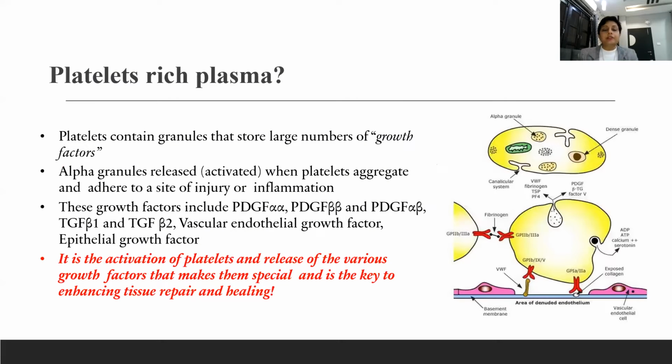So what is platelet-rich plasma? We all know that platelets are the cytoplasmic remnants of megakaryocytes, which are found in the marrow, and they contain 30 important proteins, of which the 7 growth factors are more important. They contain granules that store a large number of growth factors. The alpha granules are released when activated, when the platelets adhere and aggregate to the site of injury or inflammation.